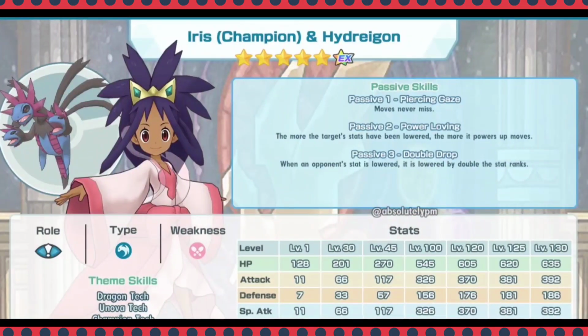But Hydreigon and Iris, their real potential lies in their sync move. Yes, they could hit very hard on their normal moves as well, but not as hard as Gardevoir and Diantha. So we'll take a look at Iris's passives first, and then we'll look at Gardevoir and Diantha. For Iris and Hydreigon, their passive one is Piercing Gaze, and that's always going to be good, because with sync pairs and Pokemon that don't always have 100% accuracy moves, Piercing Gaze is going to help a lot. And for passive 2, they have Power Loving, and the more the target's stats have been lowered, the more it powers up moves.